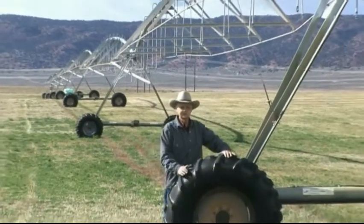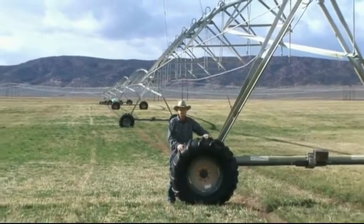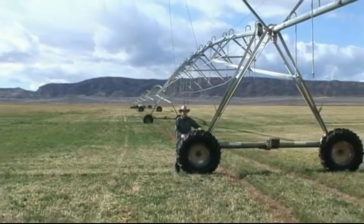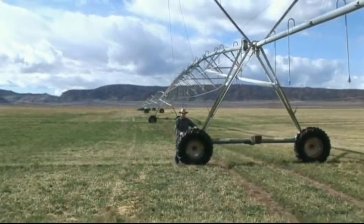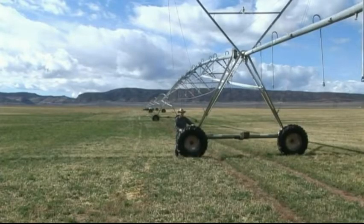You know, I have a degree in engineering, so I was always wanting to make things easier. And it looked like these pivots had put the fun back in farming. And so we put this pivot in. This was the first pivot in this valley.